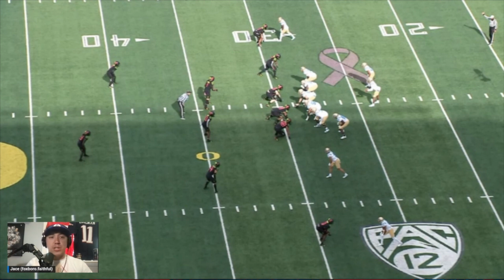He puts himself in positions. He has the ideal length, with 32-inch arms, 6'1". He ran in the 4.3s, and he jumped incredibly, a 41.5-inch vertical and 11.1 broad. He is athletic as crap, so he's going to put himself in positions to make a ton of plays. Now he just has to capitalize on these.